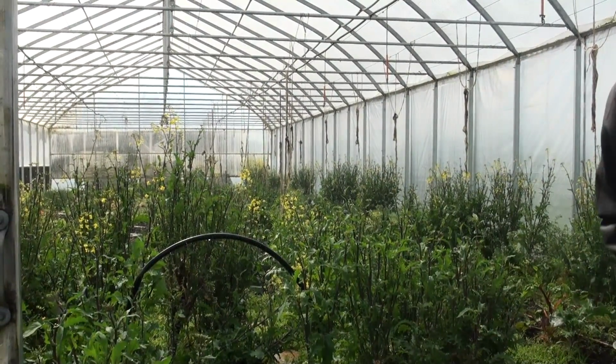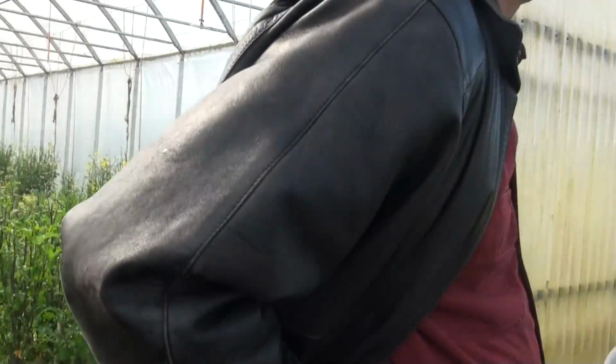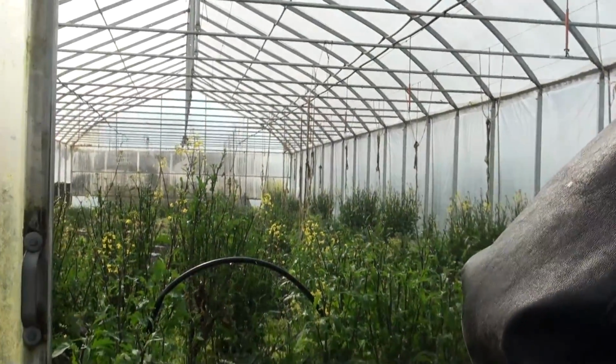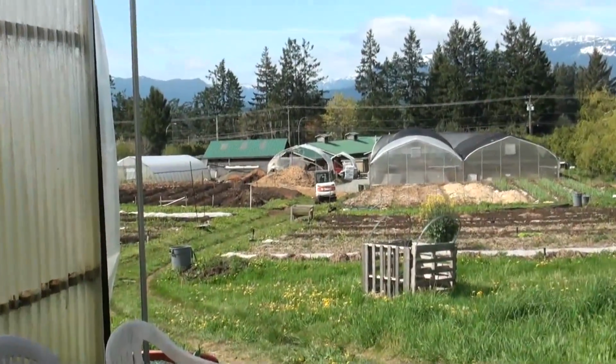But you still need a greenhouse, otherwise it'll have a problem in the open. That big plant in the middle there is a kale plant. And it seems to be doing okay. Yeah, and we have kale plants down in the field. It's just a lot easier to harvest it when it's in a greenhouse in the wintertime. It's harder to get at.